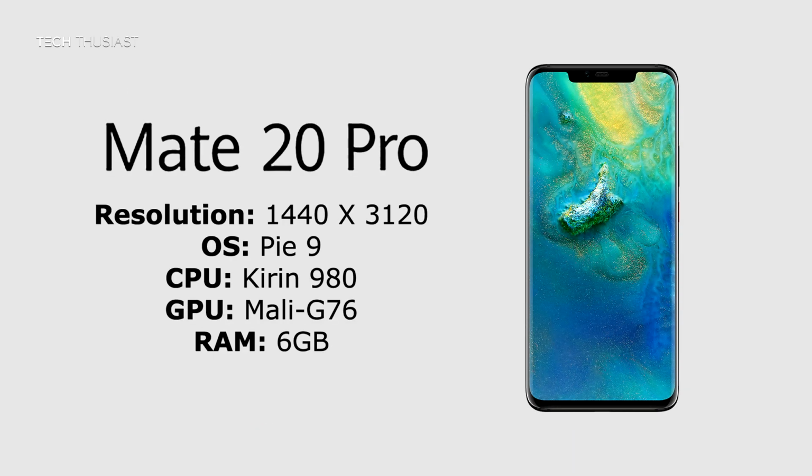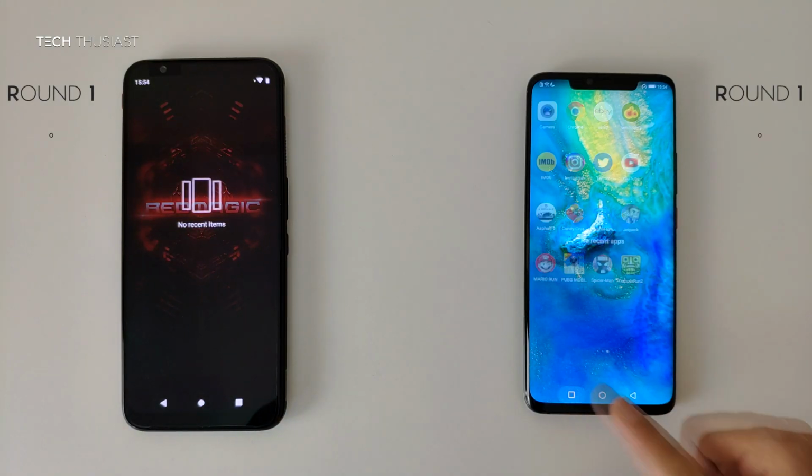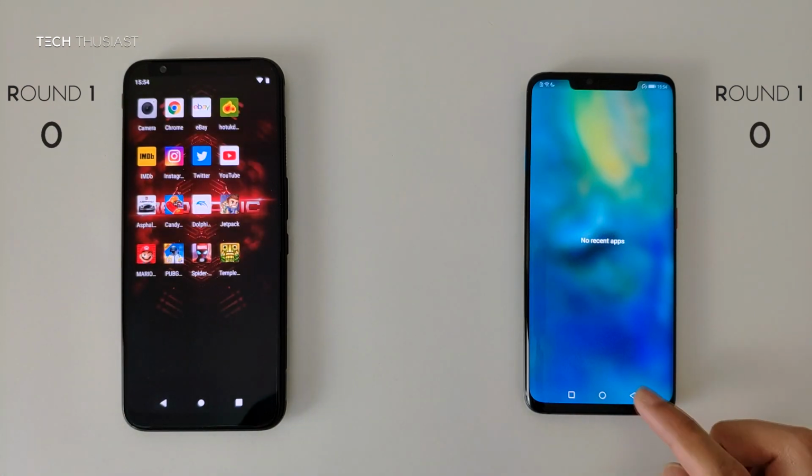Then we have the Huawei Mate 20 Pro. It has a Quad HD AMOLED display, it's on the latest version of Android 9 Pie, it has the Kirin 980 CPU and the Mali G76 GPU and 6GB of RAM. Just before starting the test, you can see there are no apps and games running in the background.